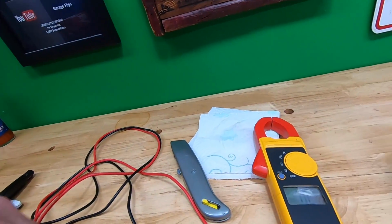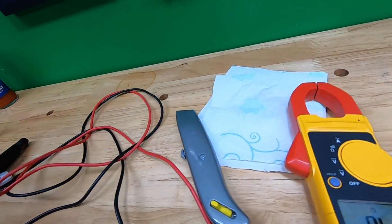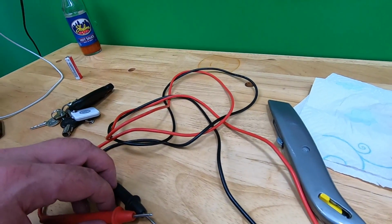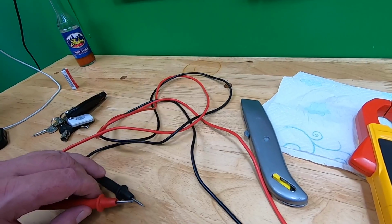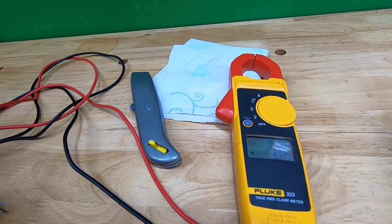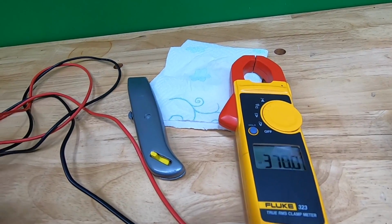an ohms reading here, resistance. See how it has a little speaker thing above it? That means that whenever it detects like a dead short, it's a continuity test, and it should sound a beep. So if I touch the leads together, it should get a beep. There we go. So that works.